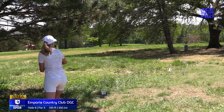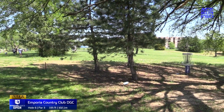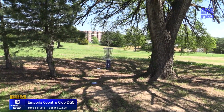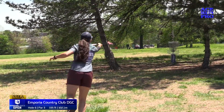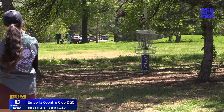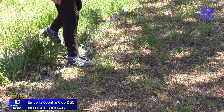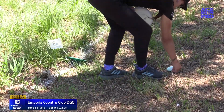Yeah, those trees that are surrounding the basket are pretty hard to navigate through as well if you're throwing an up shot. Missy just pulled that one a little bit, but she's close enough. Erika looks like she was maybe running it, but yeah, with that OB behind it, she probably was just doing a half bit. Just doing a little layup.